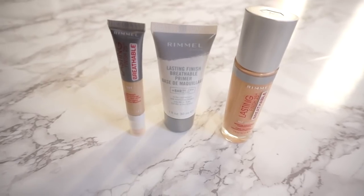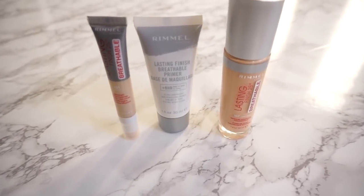We are featuring some new products, so I did want to quickly mention those, and then we shall get into the video. The Lasting Finish Breathable Primer. This has such a beautiful glow and sheen, and it really is lightweight. It goes on like a jelly moisturizer, but it gives you that tackiness, so you really feel like, yes, my makeup's going to stick to this, and yes, it's going to last all day.